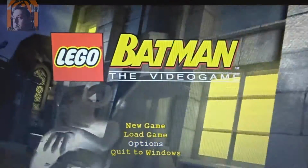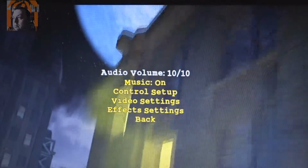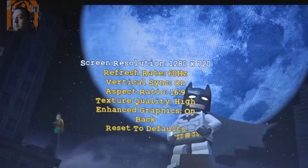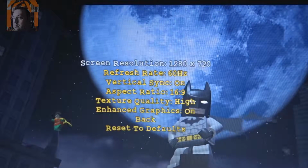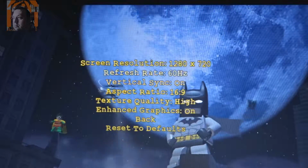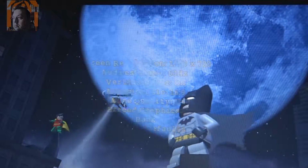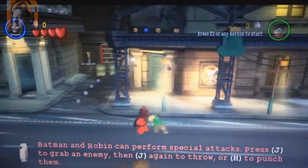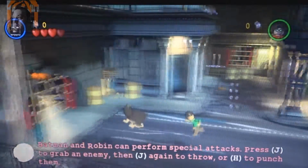Next game, Batman the video game. Well, Lego Batman the video game. Music and audio on, video settings 720p, everything else on and texture quality high. Yeah, I was impressed too. The frame rate is very good.